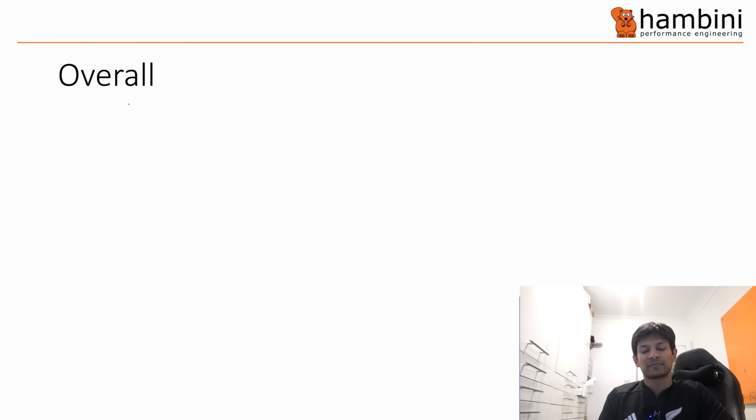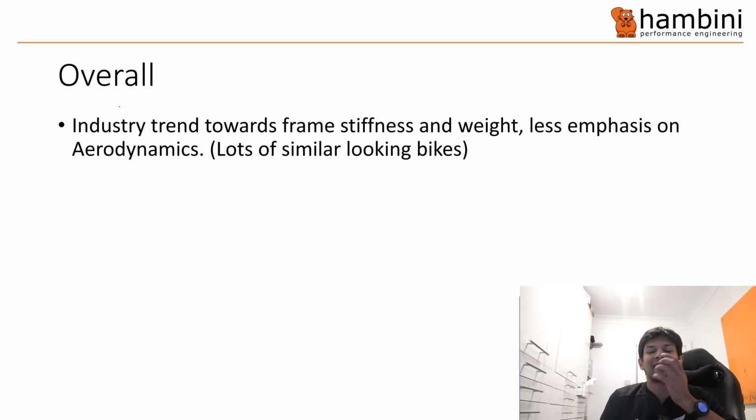Right, overall, what do I think? Well, there's an industry trend towards stiffness and frame. Aero is kind of taken a bit of a back seat. And that's because it's one of these factors that's very difficult to measure, and if you put a different person on the bike, you can totally screw up the aero or make it really, really good, depending on how big they are. So you've ended up with lots of similar looking bikes.